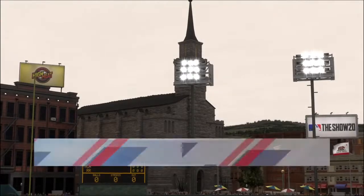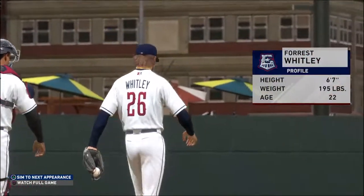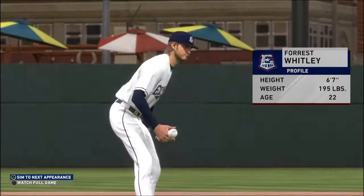Minor League Baseball is live and on the air on the show. Forrest Whitley, a right-hander from the state of Texas, is the man on the mound here.